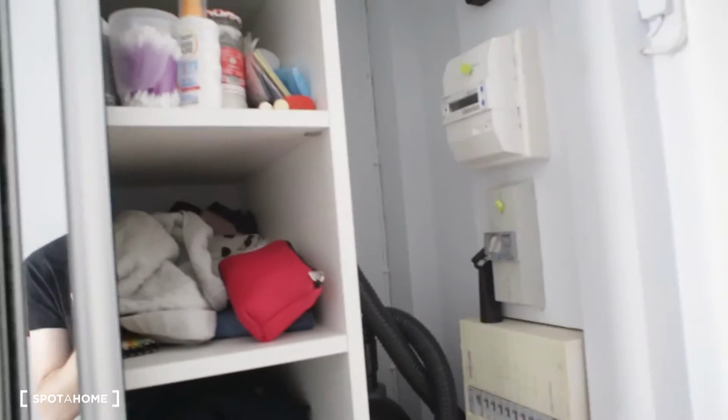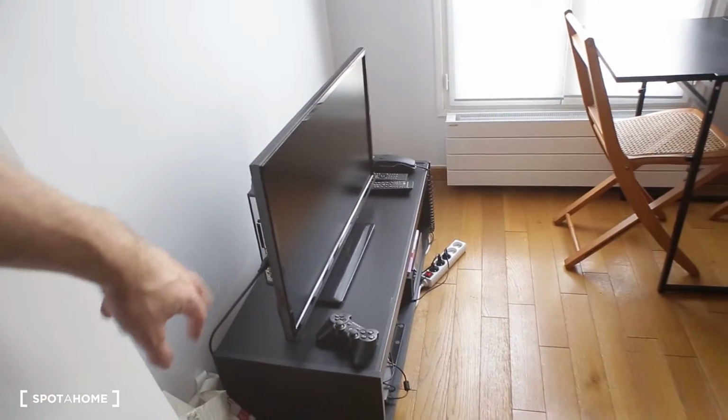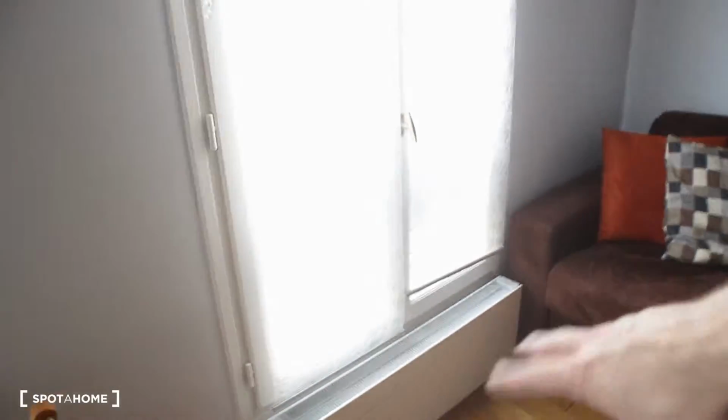Now we can take a look at the living room itself. You have a bit of embedded storage close to the entry door in here. And there's a great deal of room, and you have a wardrobe on the other side. The TV will not stay because it belongs to the actual tenant, but the furniture will stay. This table too, with two chairs. The low table and the sofa. You can see one of the heaters here, so the heating will be electric, and the hot water is electric as well.